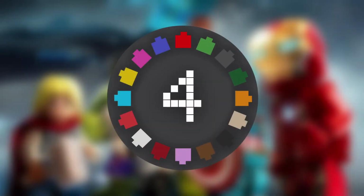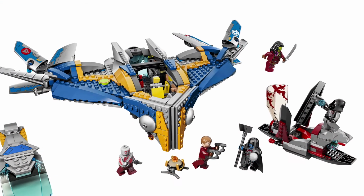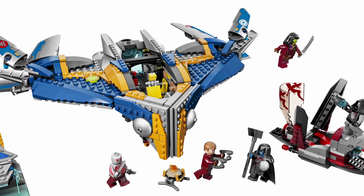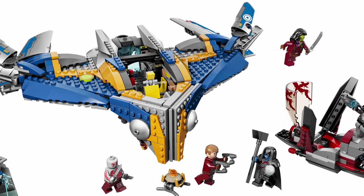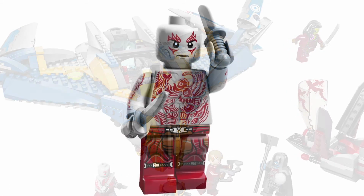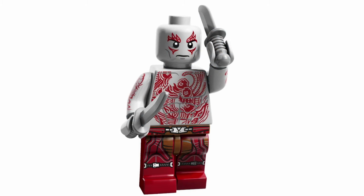My favourite Marvel set is the Milano Spaceship Rescue, and that's from the Guardians of the Galaxy, which is also my favourite Marvel film. Just within one film they set up all the characters and brought them together to be a convincing team. There was lots of humour and lots of action, and one of the funniest characters for me was Drax. I just love the details that they brought across onto this minifigure. All those tattoos that they've brought onto the character, onto the torso, onto the back, onto both arms and onto the head. They just look really good.